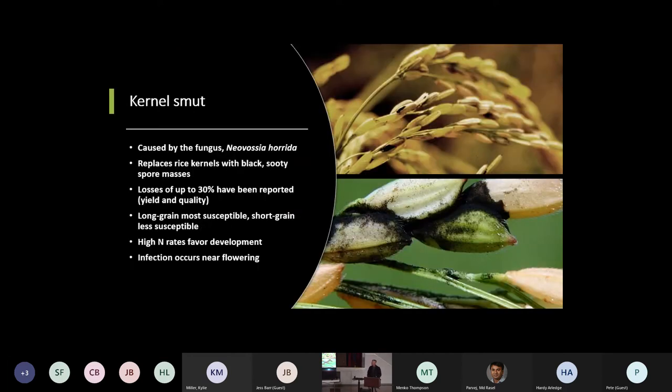Kernel smut. This seems to be an issue up here, a significant issue in a given year. This fungus basically replaces the grain with black sooty spores. It colonizes that grain, and I've heard of losses up to about 30% in the worst case scenario. Long grains are more susceptible than short grain. High nitrogen rates favor development. Infection with these smuts occurs at or near flowering.